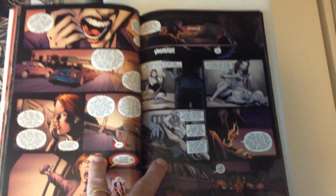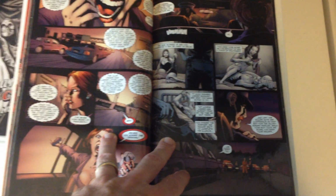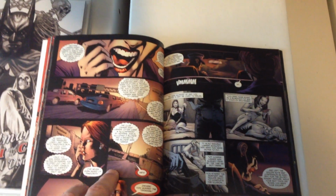The double twist with someone who's behind this murder that Batman ended up trying to solve. It was a good twist, a lot of details, and it was like I was reading.